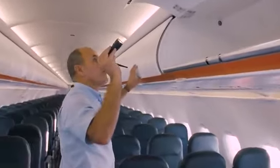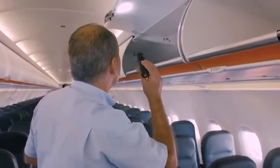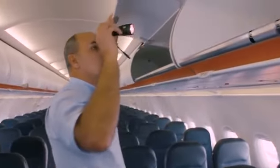During the flight, a lot of things can move, like the covers here and the doors. They may stop opening and closing properly, so they would need to be readjusted.